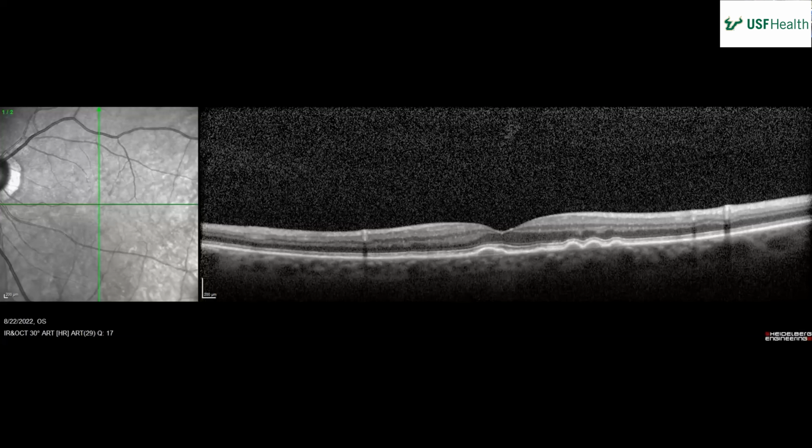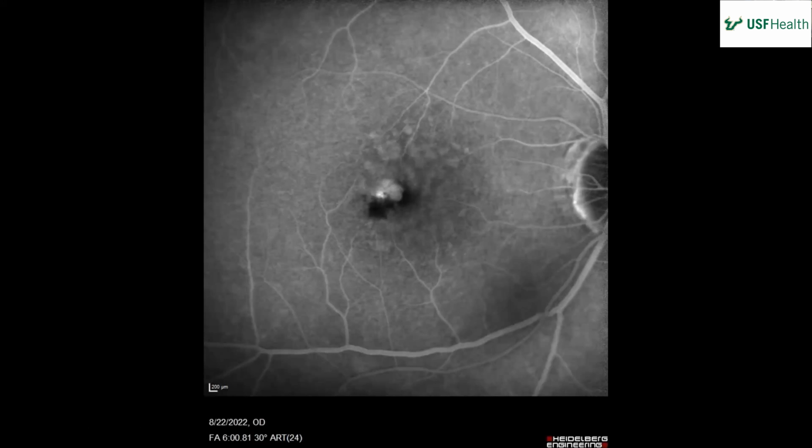All right. But see those dark lines, a little bit? Yeah. That's a pigment line. That's a classic, a little small, but almost classic RPED. It's filling. So it's pooling? Yes, it's pooling into there. It kind of leaks into a fluid space. Good job.